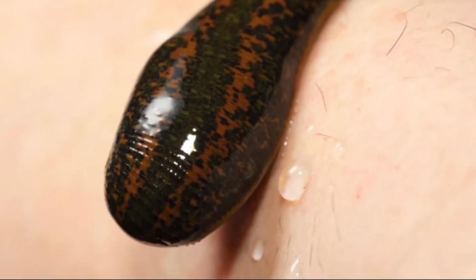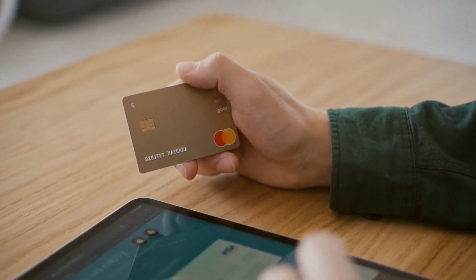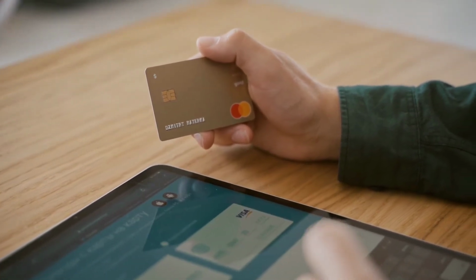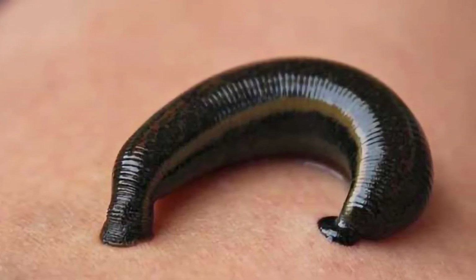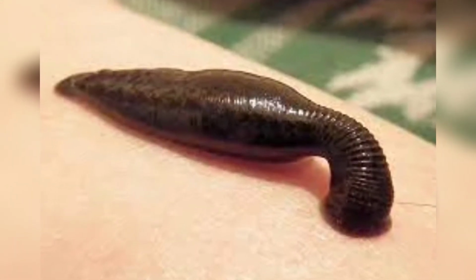You can also try these alternative methods for removing a leech, using a piece of paper or a credit card instead of your fingernail. For this method, you'll follow all the same steps as above, but you'll slide a thin piece of paper or a credit card under the leech's mouth instead of your finger. Or, letting the leech fall off naturally. You can wait for the leech to detach itself when it's finished feeding, especially if you're having trouble removing it.